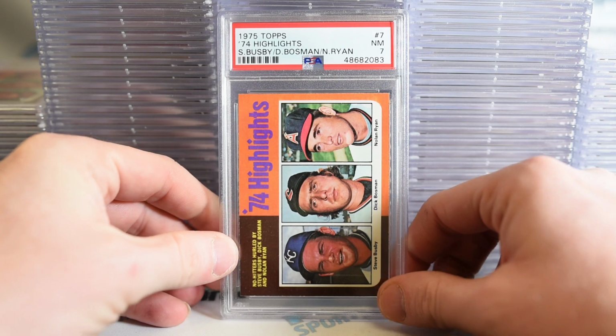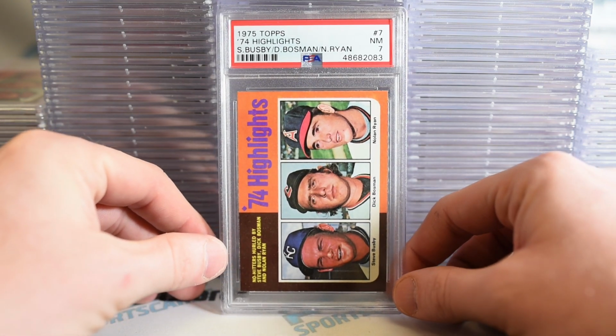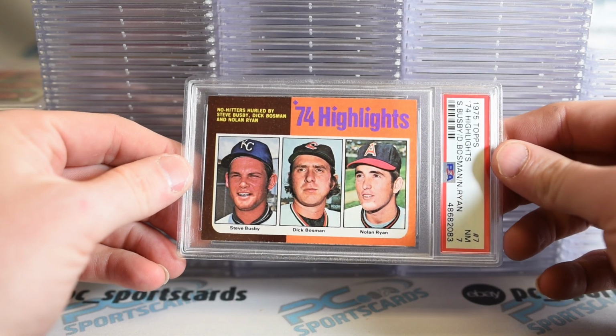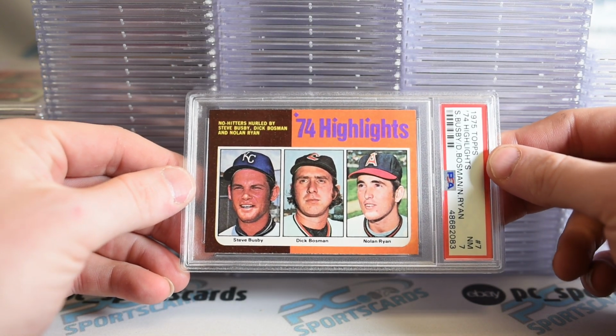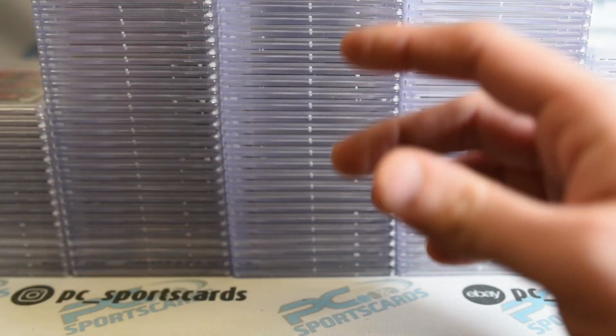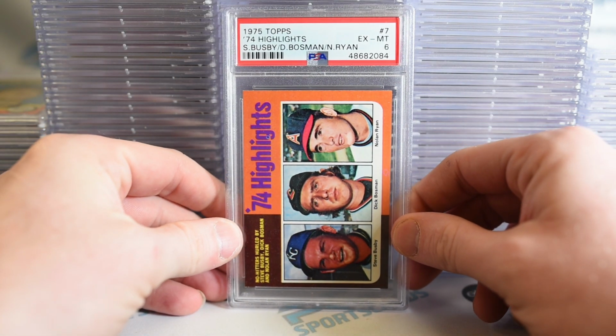So we got some really cool high-grade cards in here. We're going to go over a bunch of different things. We have 3 main topics that we'll touch on. 74 highlights. No hitters hurled by Steve Busby, Dick Bosman, and Nolan Ryan. Another one, a PSA 6.